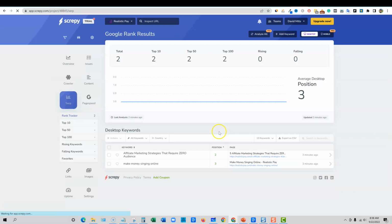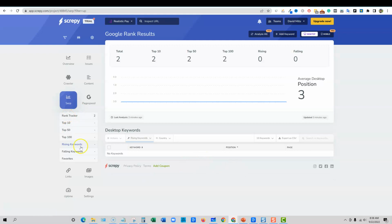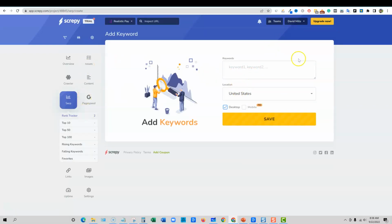So I'm going to come back over here to rank tracker 2 and just see. The average desktop position is 3, and it found position 2 right here. It found it fast, so I like that. Within 3 minutes ago it found it, so within doing the review, it found the keywords fast. So it found that one at number 3 right now too. For all keywords, you can go top 10, rising keywords. It's going to give you these different reports. So that's really cool. Now, I don't know how many keywords it's giving us. I'll have to go back and check, but it's super easy to add more keywords. You just come right over into there and so forth.